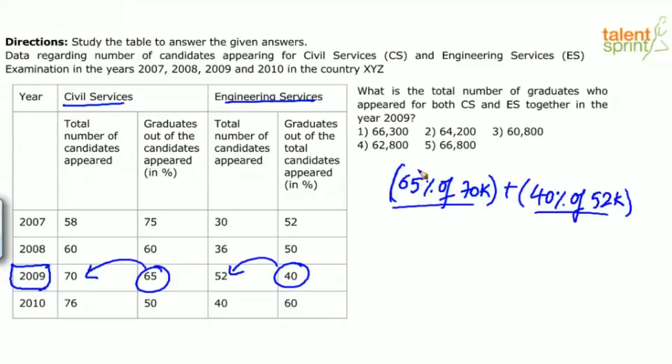And you can complete each step in a split of a second. So 65% of 70,000 should be taken as 50% of 70,000 plus 10% of 70,000 plus 5% of 70,000, right? So 50% of 70,000 is 35,000, 10% of 70,000 is 7,000, 5% is 3,500. So there's a split and merge. You split the percentage, then calculate the values and then merge all the values.